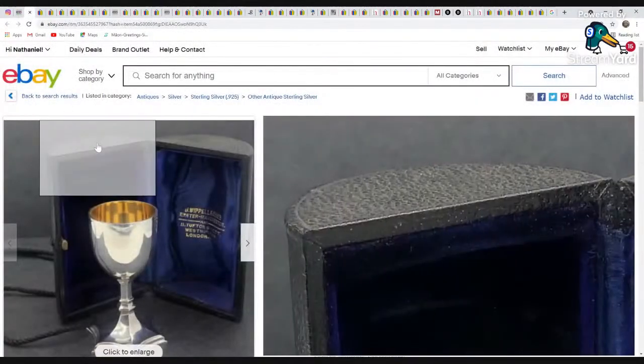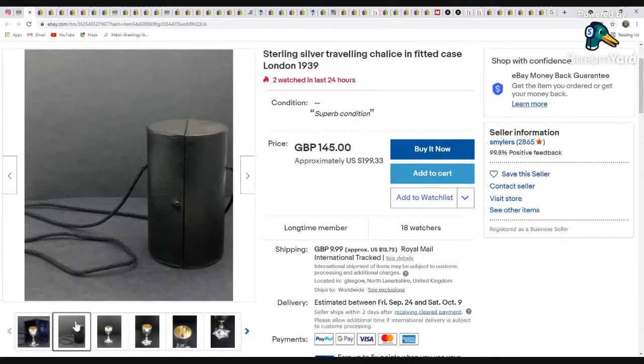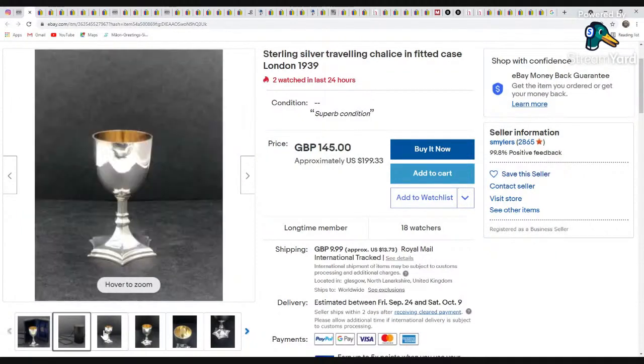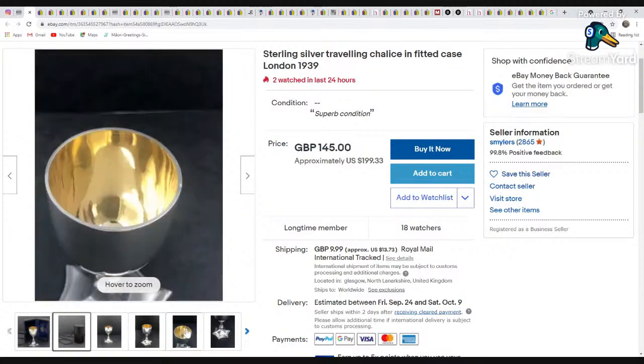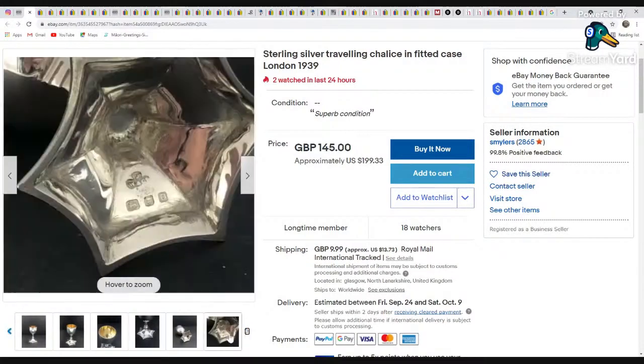So here we go. We've got a sterling silver traveling chalice. Ecclesiastical silver is very popular amongst collectors, unlike many other fields where religious iconography might not be overly popular. Collectors love this sort of thing. It's a beautiful chalice in its fitted case, which is probably why it stayed in such good condition. I would imagine the fitted case helps it from tarnishing. Absolutely it does. And if we get on a little bit further, here we go.